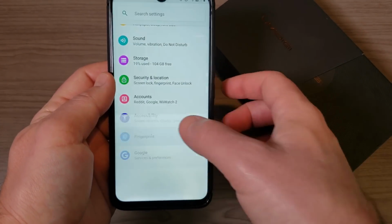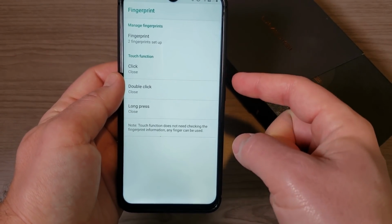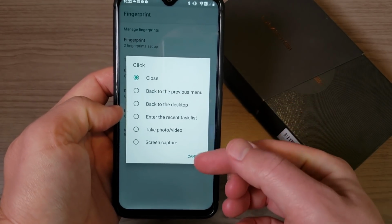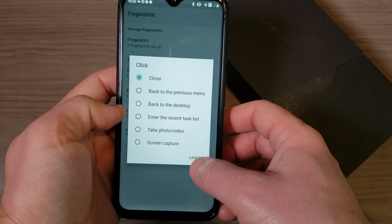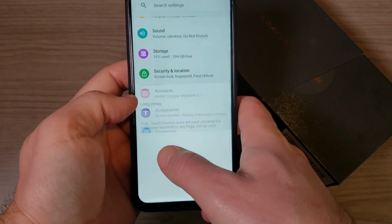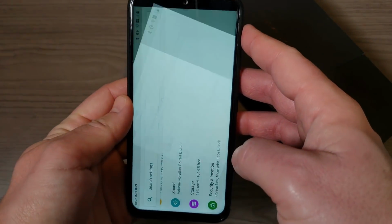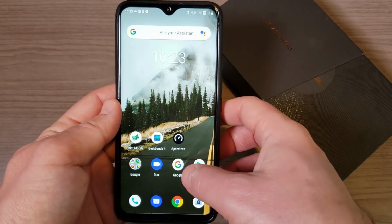So we do have some fingerprint options here as well, so we can do some touch functions. We can click it, double click it, and long press it, and it gives you some options to adjust, so that's really cool. So back to previous, so you can see just all the options that it has available here. So you can click it to do a screen capture. Now I don't think you really want that one because obviously you'd be taking a lot of accidental screen captures, I think, but those are options that are available, so pretty cool. I do like those features as well, so you can utilize that fingerprint sensor for more than just opening up apps, or I guess for security purposes, and then also for opening up the phone, so that's great. I do like that as well. So overall I would say the software is definitely a huge plus.